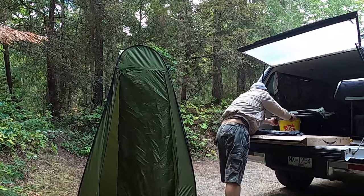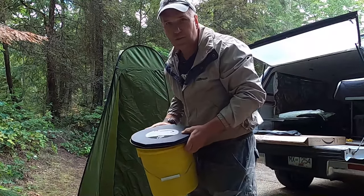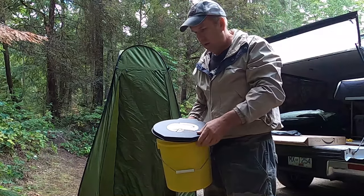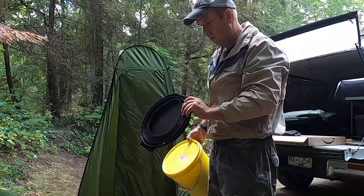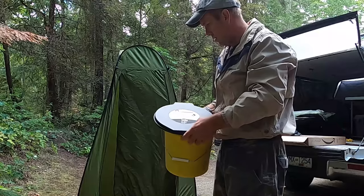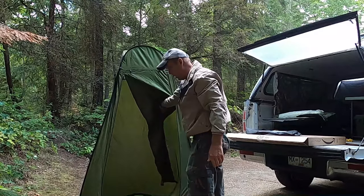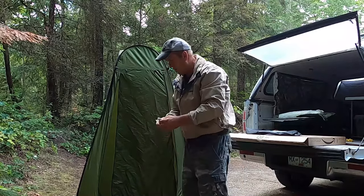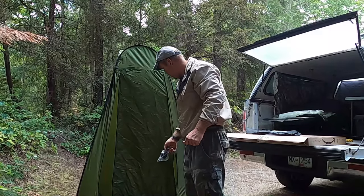There's washroom facilities about 500 feet down, but in case I don't want to run down there, got the old bucket, we got the old lid, toilet seat, and away we go. Ta-da! Pegs to hold her down, put them on later.